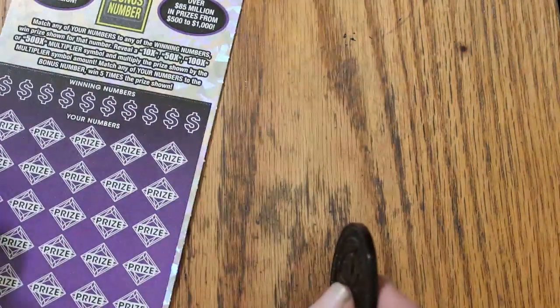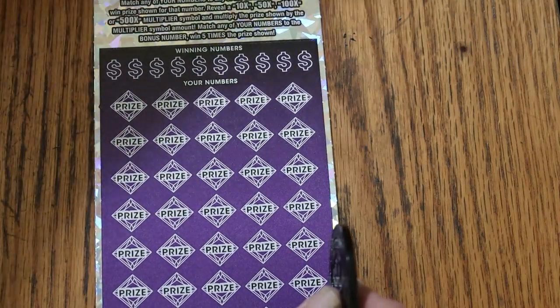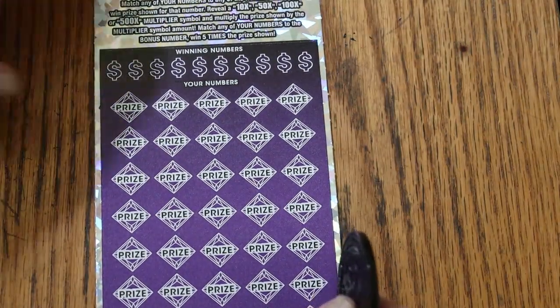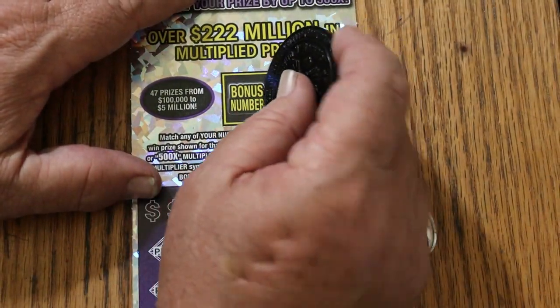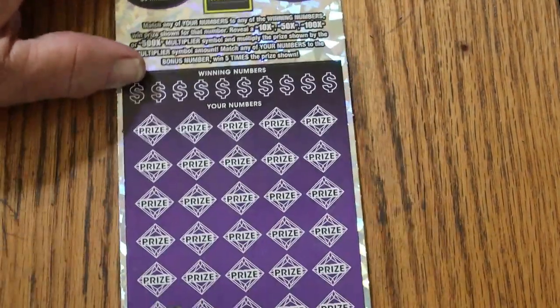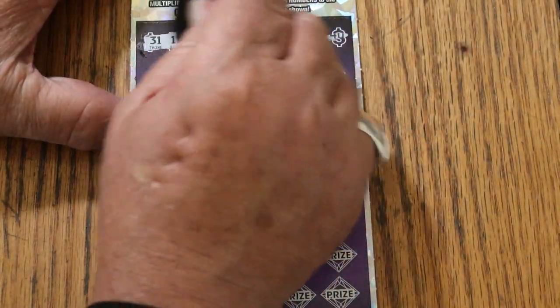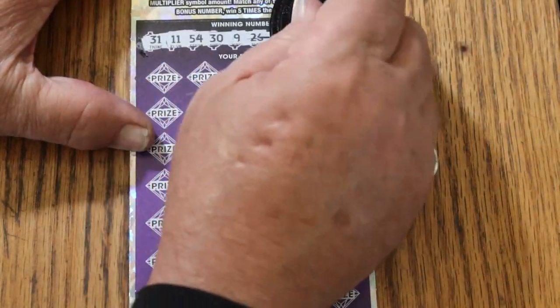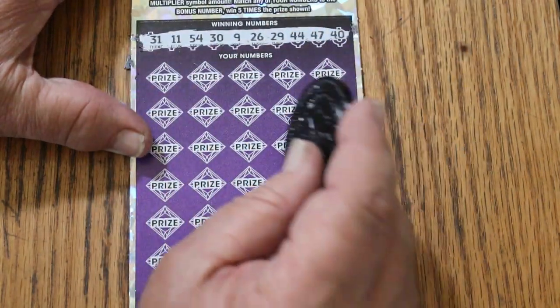Alrighty, next ticket. Number 15 in the last ticket of the session. Alright. Bonus number gonna be 46. 31, 11, 54, 30, 9, 26, 29, 44 club, 47, and 40.